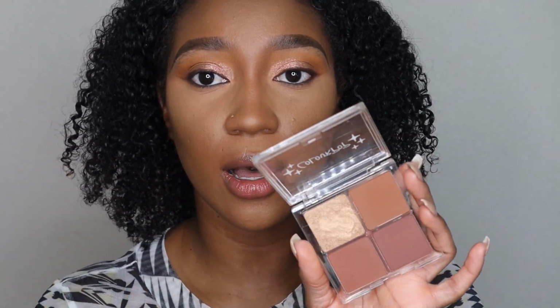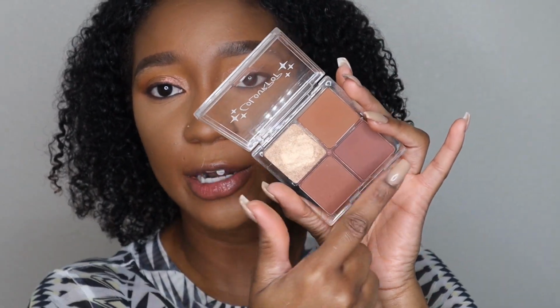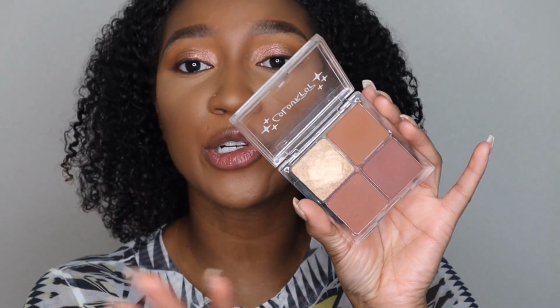I've already spoken about this. Well, I haven't spoken about it, but I showed it in one of my Get Ready With Me's. This is amazing. So you have a bronzer, a highlighter, and then 2 blushes. If you're darker than me, you could probably even use these as bronzers. So what I'm first gonna do, because I've been loving to layer my bronzers, is I'm gonna go in with this lighter shade right here to give me more of a bronze look, and then I'm gonna go in with the ColourPop one to give me more definition.